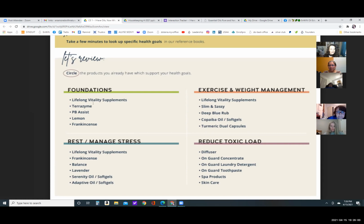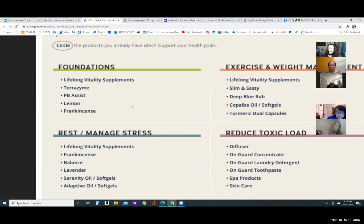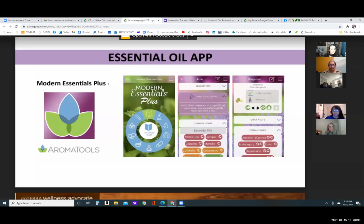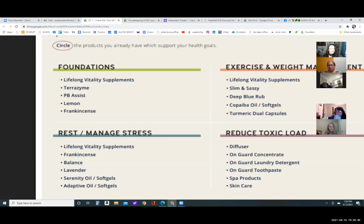Okay, so notice that for the foundations, like general wellness, as well as exercise and weight management and rest and managing stress, for all of these, lifelong vitality supplements, which we affectionately call LLV, is listed. The reason for that is it's foundational. It's that good. If you're having a lot of trouble with emotions or mental health, as well as physical health or just general wellness, the lifelong vitality supplements are going to be key. And I am going to tell you guys about a really good way to get those in just a minute. The next, actually, do I have it here? Yes. Oh, well, okay, one more.